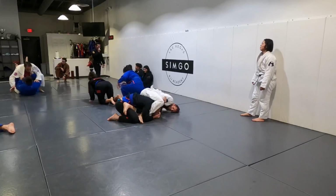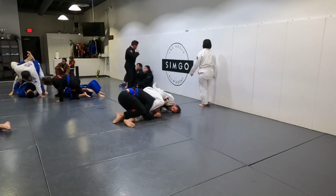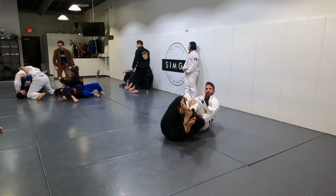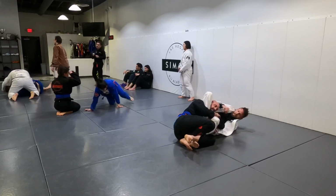Still have the Kimura grip. And my right leg ends up over his right shoulder. So now I feel like I can lock the feet for a triangle. I got the one arm in, but my left foot's kind of trapped between his feet. Never ended up in this position before.